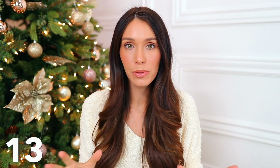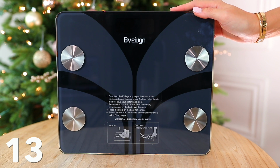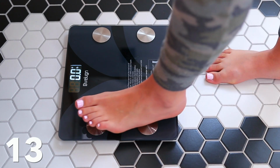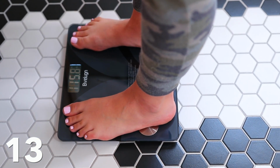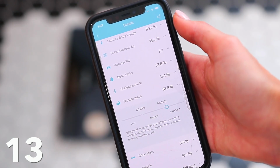I love this next idea. Again, it's great for everyone, but it is a body measurement scale. So this is only like 20 something, so the price is amazing. It's not just for people that want to lose weight. It literally analyzes 13 different body measurements instantly. So if you notice on the scale, it has these metal plates, so you have to use this with bare feet. And then you just download a free app. It's super easy to use, and it just syncs up with the scale. You step on the scale, and it instantly reveals 13 different body measurements that you can then track and analyze your progress. So honestly, it's really motivating.